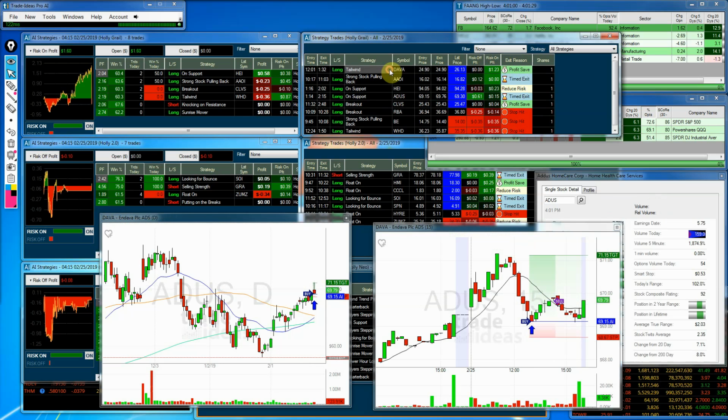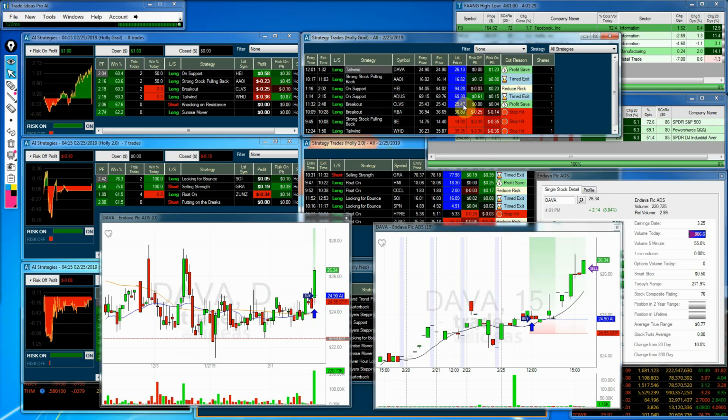And her best trade was DAVA, and this happens a lot. Take a look at what happened here, okay? Holly went ahead, got into this trade. It pulled back a little bit, and she got out for a profit save and got out even right here, okay? And then once she got out, this trade started working, and it closed out. Had you held till the end of the day, 123 was the profit on that.